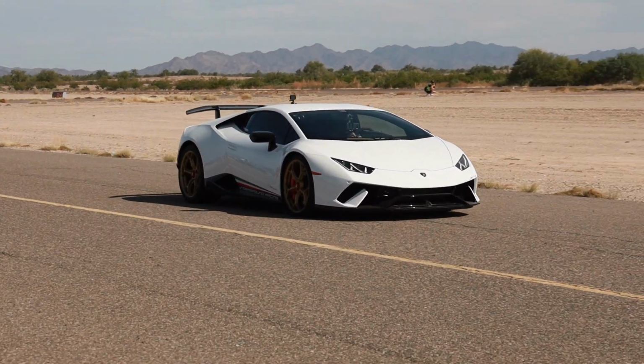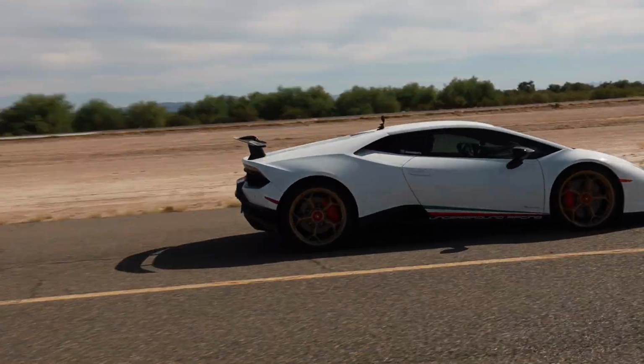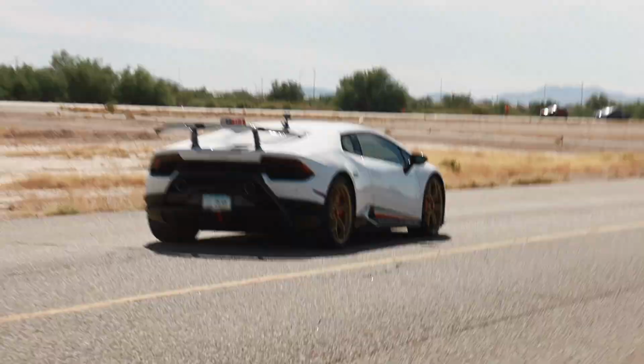Pulling up, he's trying to break 200. Yeah, good call. That sounds like 200. That was for us. He ran, I think, a couple times today. He was having some problems with the ALA system, so it cut power in the end. He was on track to doing almost 220 in the half, which is massive for a stock block Huracan. He could set a record theoretically.